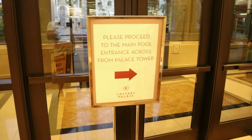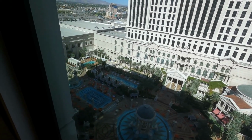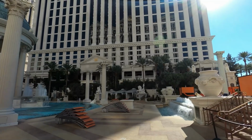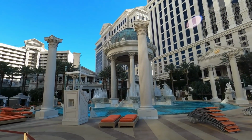However, we came at the very end of October, and one thing we noticed immediately when we were checking in at 11:30 is that the sun was still not over the pools at all because the towers are blocking the pool area. So if you are staying at Caesars at the beginning of the season or the end of pool season, so think if you're staying in like March or October, you're getting cut down on your pool time pretty significantly because the sun isn't fully shining on the pools.